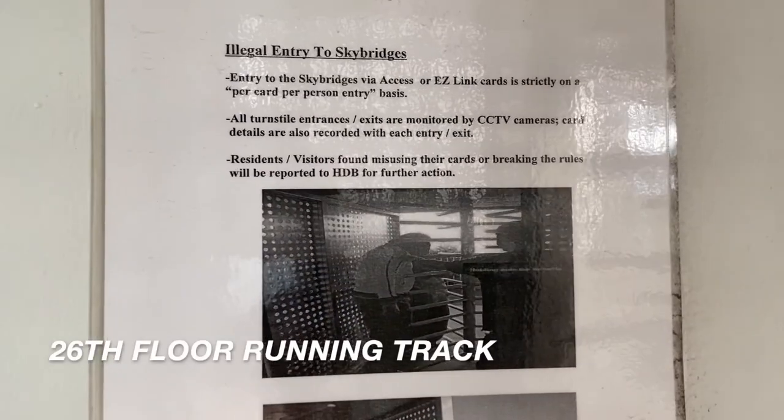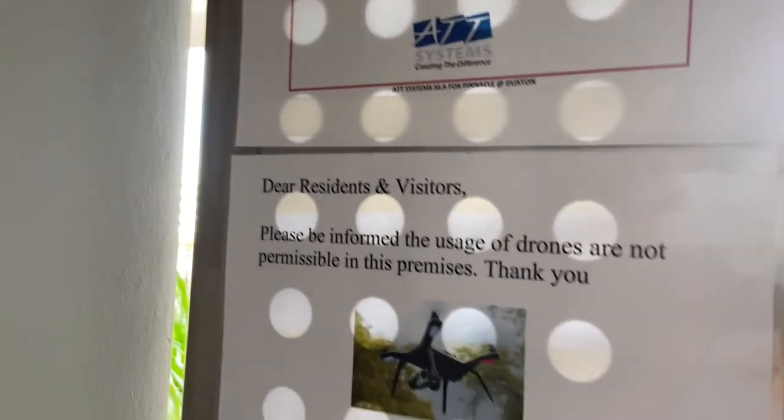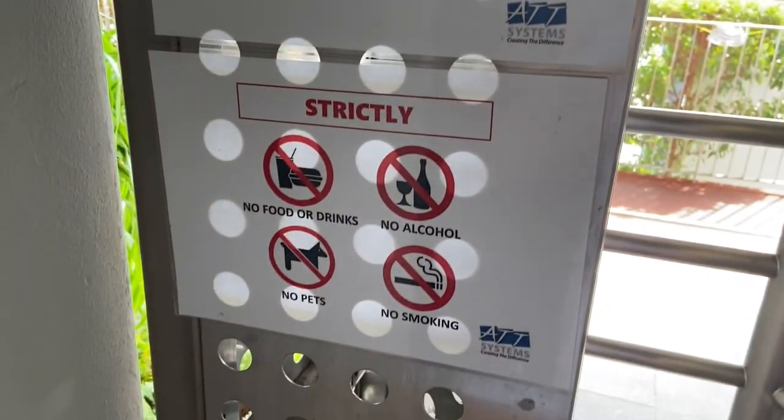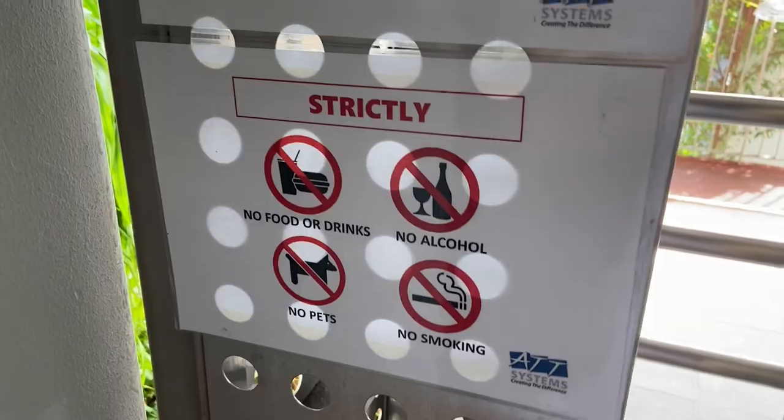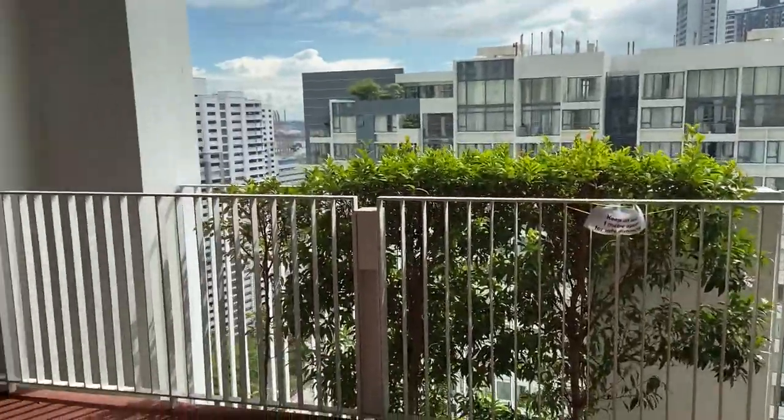So you have a lot of rules. Obviously, don't squish two people in one, no drones, and no food or drinks, pets, smoking, etc. Yes.